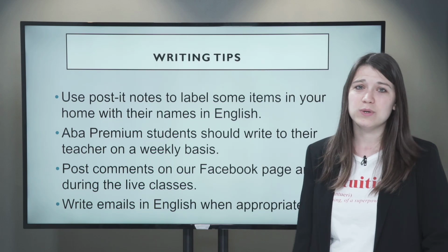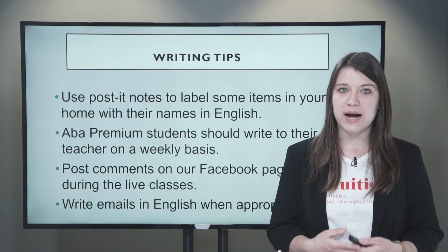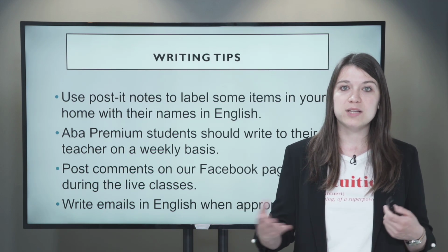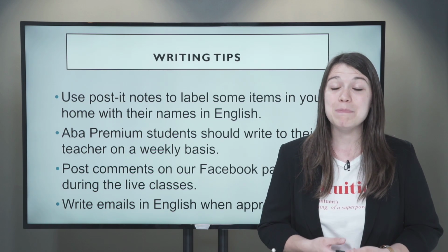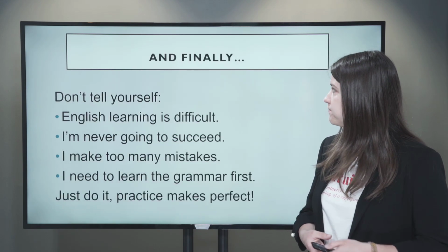And one thing that's really important to know how to write in English is an email. So practice writing emails whenever appropriate. Maybe if you can find someone who wants to practice with you, then you can write each other emails instead of meeting up to speak. You could practice by writing emails in English.